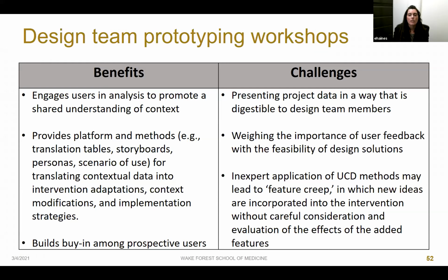One challenge associated with this collaborative format, in which multiple different user groups have a seat at the table, is the potential for feature creep, in which new ideas are incorporated into intervention prototypes without careful consideration of their implications. And in the context of implementation research, this can raise concerns about diminishing fidelity as products are iteratively refined to align with users and their contexts.